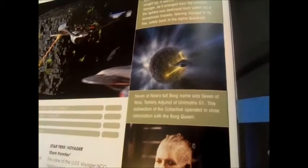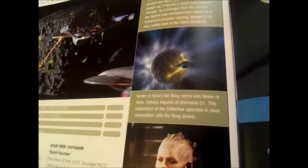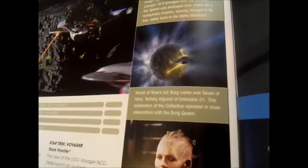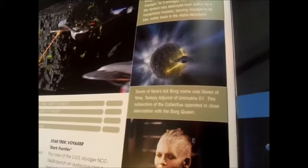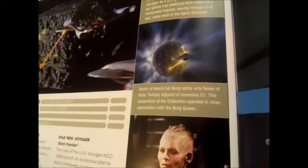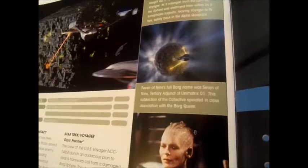Alright, so 7 of 9's full name as Borg was Seven of Nine, Tertiary Adjunct of Unimatrix 01. This subsection of the collective operated in close association with the Borg Queen.